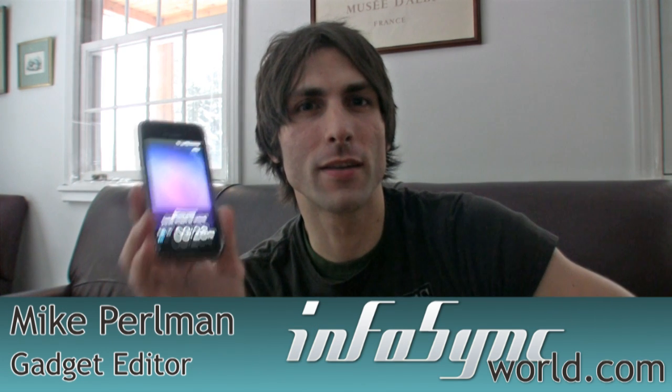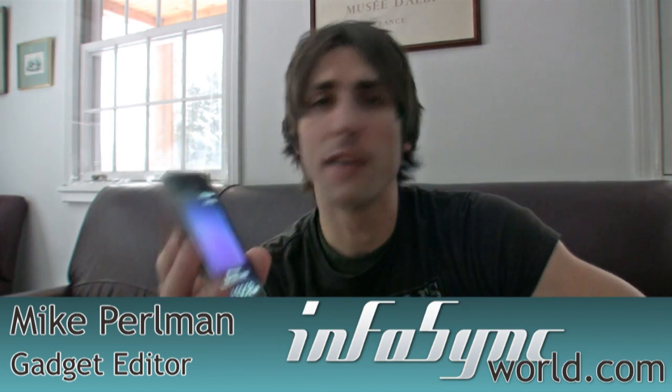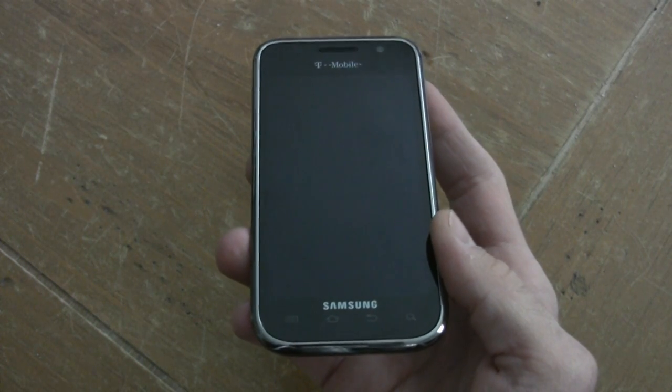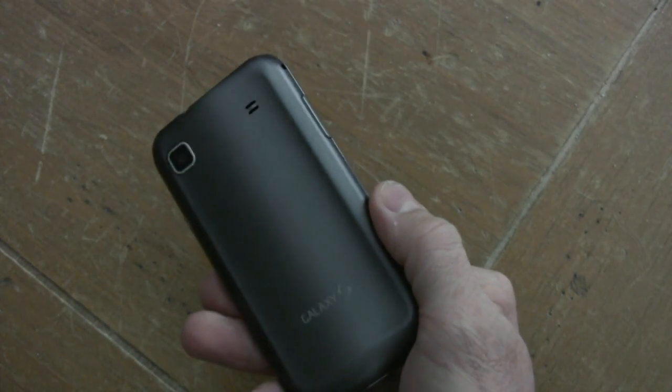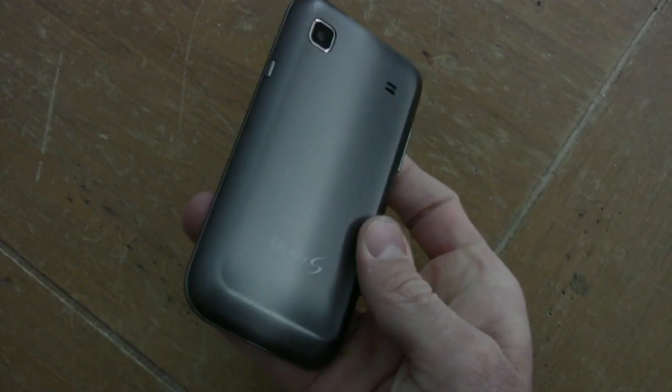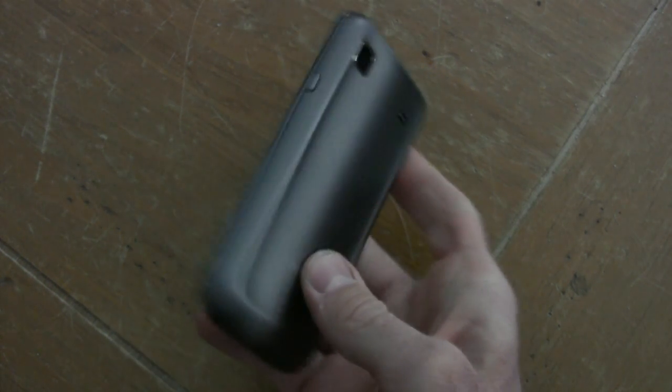Okay, let's talk about the recently released Samsung Galaxy S 4G. If you're a T-Mobile customer and you're trying to figure out what phone to pick for your upgrade, you might want to take a gander at this phone. However, you really want to live in a 4G hot zone if you want to get the most out of the Galaxy S 4G.